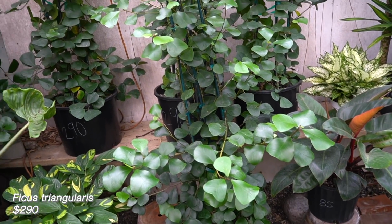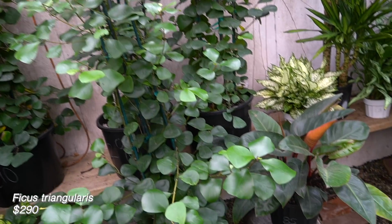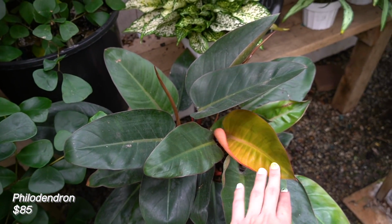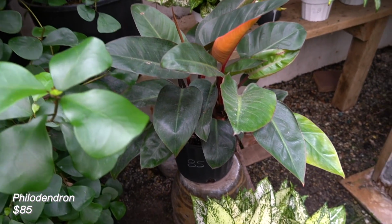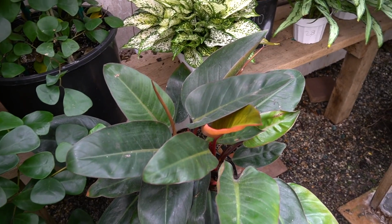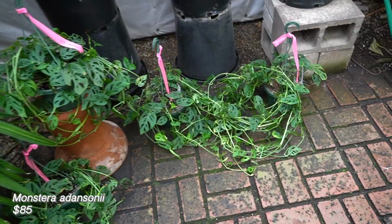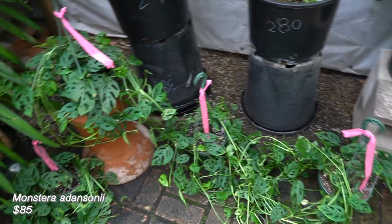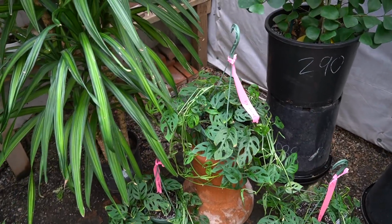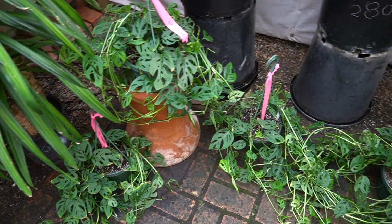And we got a bunch of these little triangularis trees for $2.90. And I think this might be a Prince of Orange for $85. It might just be colored weirdly. I don't know. Over here are some more adansonii. These I think are $35, but you can see they're so much bigger and longer. These are super long.